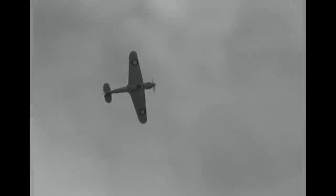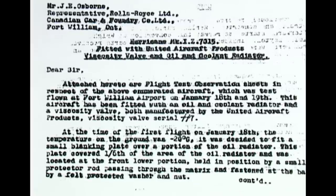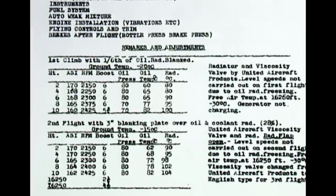By a stroke of luck, the original test flight documents were found in 1994 and sent to David Leake by David Birch of the Rolls-Royce Heritage Trust. They showed that Z7015 first took to the air on five occasions, on the 18th and 19th of January 1941. That these documents should emerge 53 years later is entirely due to an oil temperature problem that Z7015 experienced and which was rectified during test flights.